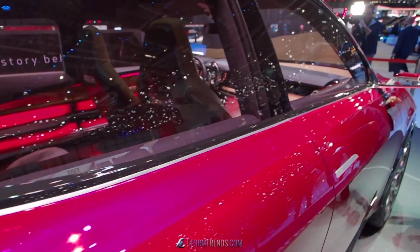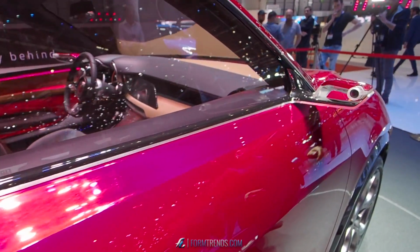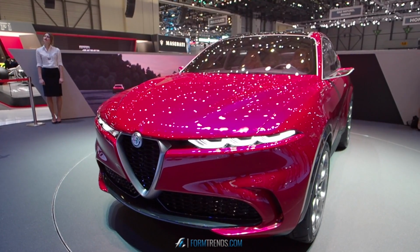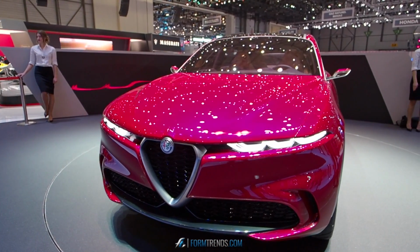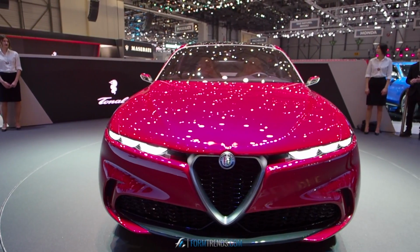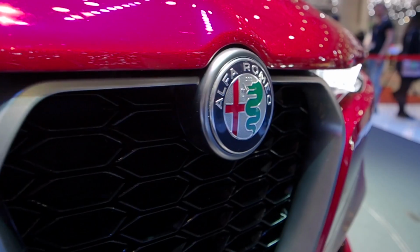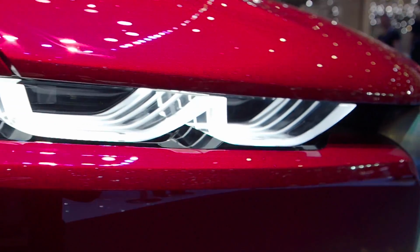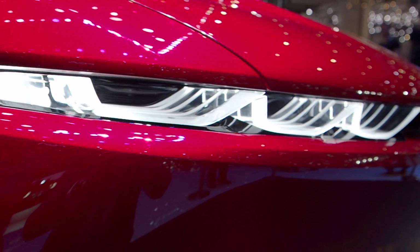When we started the Tonale, we looked at the historical aspects of the brand. I mean, the concept is purely about how do we find some of the historical elements of the brand and how do we infuse them into this vehicle. You can see the front end, especially the 3-element lamps. We've seen it on SZ, Brera, but we're trying to do it in a very modern way, in a very illuminated way, in a very monographic type of way, something very modern and different.